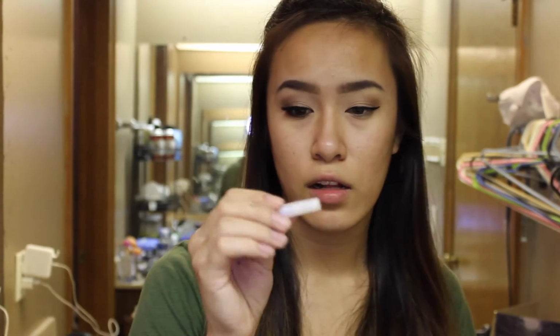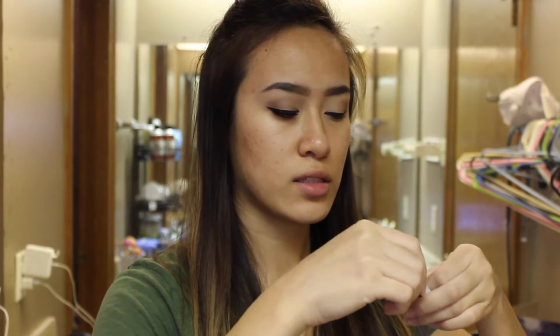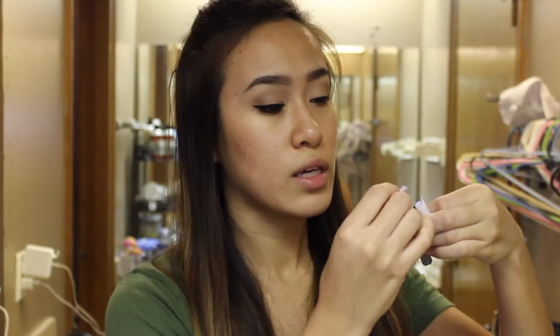Not too much, that's perfect amount. Again, I'm going in with the Elf Luxe Lash Kit Blue, and I'm just going to apply that to the eyelashes.